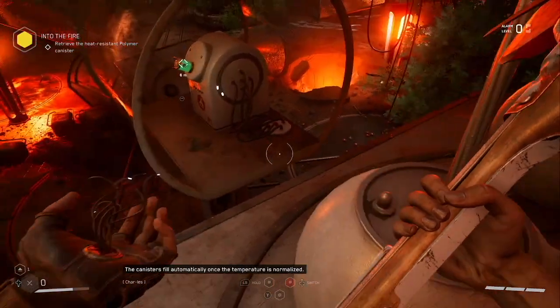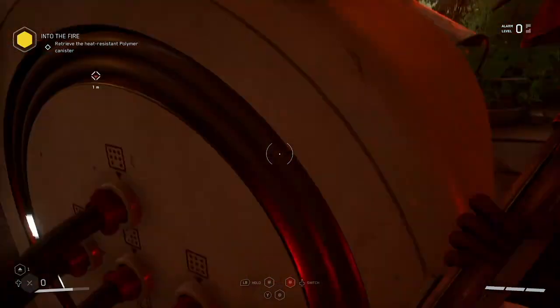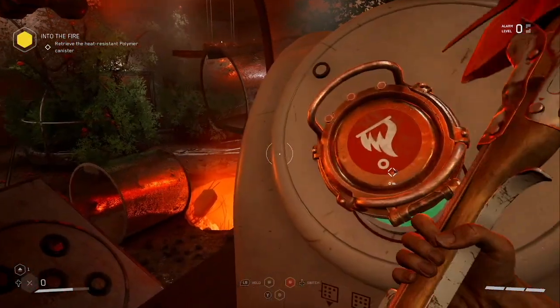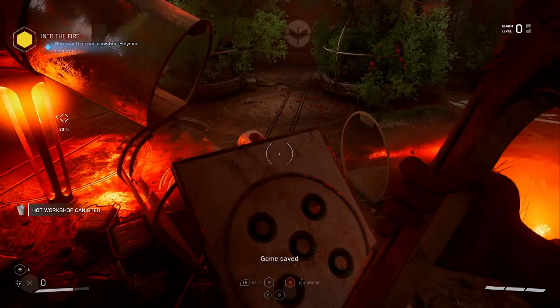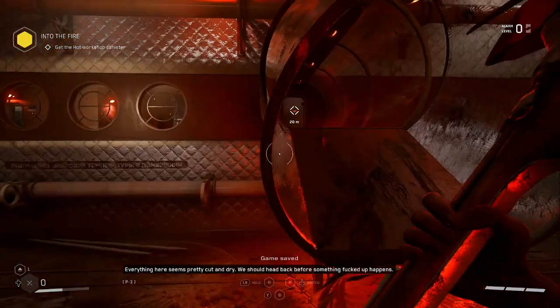Canisters fill automatically once the temperature is normalized. Everything here seems pretty cut and dry. We should head back before something bad happens.